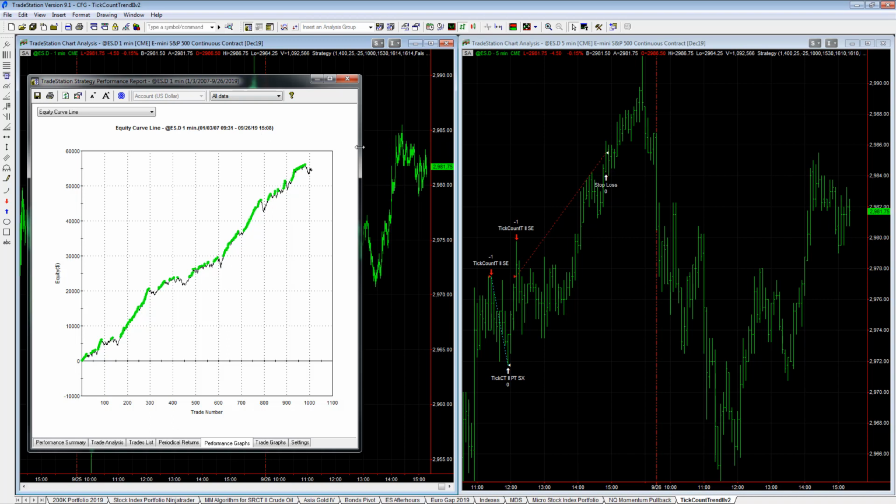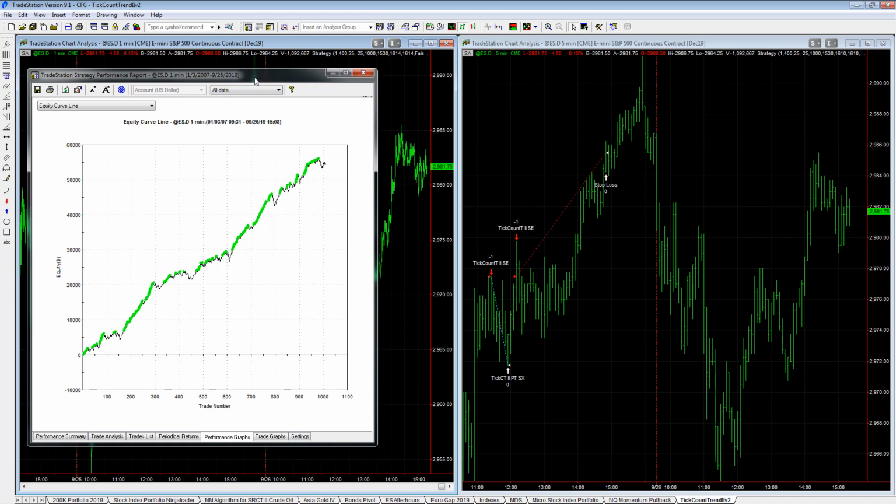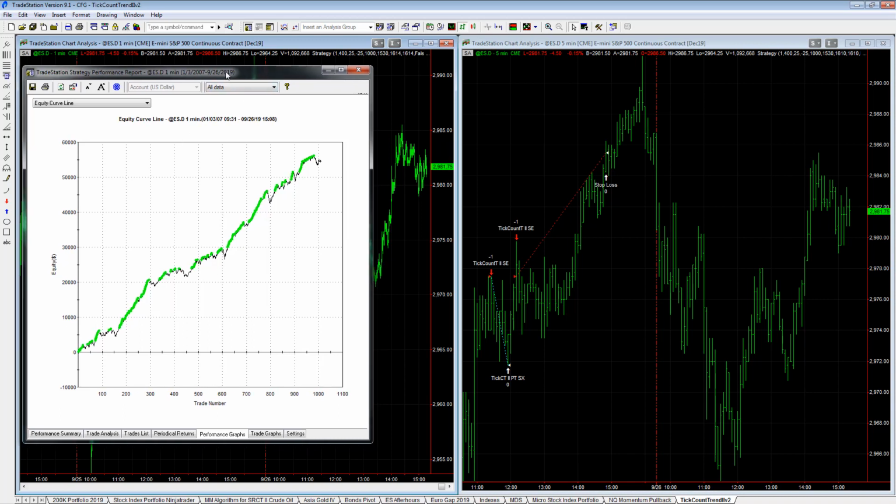And so here's the TradeStation update. I'll be updating the code for NinjaTrader, and then I'll be sending the updates out. And this is one of the best strategies that I have, and it's a counter trend strategy. It's a little bit of a drawdown.